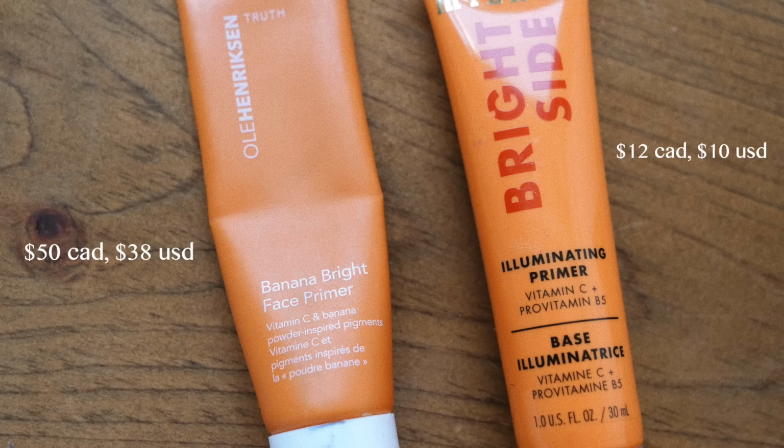She's actually the one who told me that this product here from Milani, the Bright Side Illuminating Primer, Vitamin C and Pro Vitamin B5 primer, gives her pretty much the exact same effect as the Ole Henriksen Banana Bright Face Primer. The Ole Henriksen Banana Bright Face Primer was actually one of my favorite primers for a really long time. I really love this because it was a very nice and lightweight hydrating primer, but it also gave a very subtle brightening effect to the skin as well as a little bit of a glow. And I just really loved it underneath my foundation. And this guy gives the exact same effect. They even both have vitamin C in them as well.